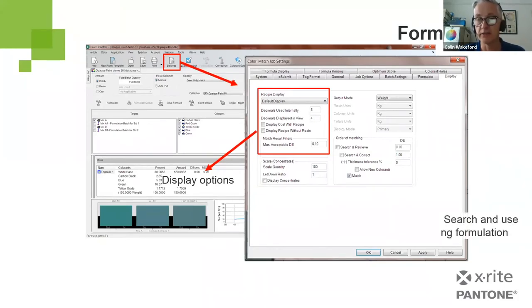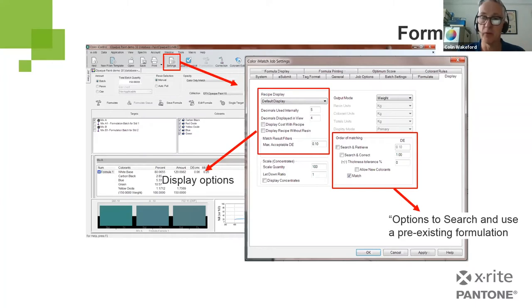And as I said on the last screen, the order of matching, we can tick whether we want to just match only, which would obviously be what you do at the very beginning. Search and retrieve if it's within, and here I've got 0.1 delta E, so I'm working with a very tight tolerance, or search and correct within 1 delta E, which is still an acceptable distance that you would probably be able to correct.